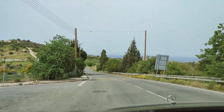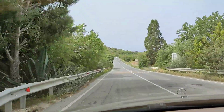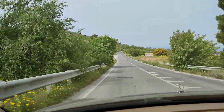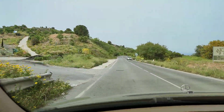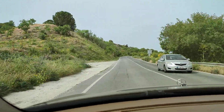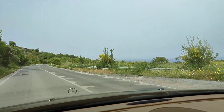So, without further ado, I'll show you the view as we drive down towards Paphos. As I say, we live in the village of Armou, right on the main road, so the access to Paphos is unbelievably quick. We haven't got to go down any winding, bumpy old roads, and our view is truly spectacular. You can just see the horizon over there.